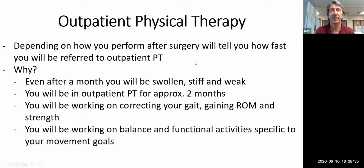So outpatient PT, depending on how you perform after surgery, will determine when you'll be referred to outpatient, and why even after a month, you're still going to be swollen, stiff, and weak. You'll be an outpatient for sometimes up to 2 months to try to get a lot stronger with ascending and descending stairs, working on balance, getting away from your knee buckling, giving way, things like that, just from weakness from having had the surgery. And you'll be working on correcting the gait, getting rid of the limp, gaining range of motion, full bend, full straight, and strength for all of those functions.